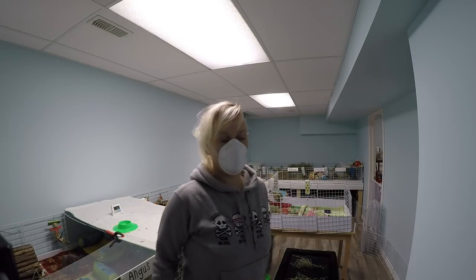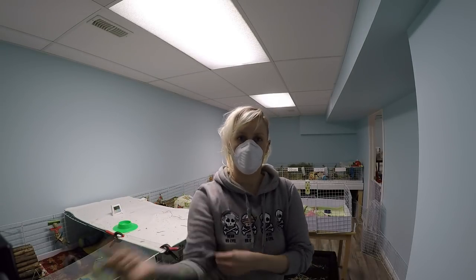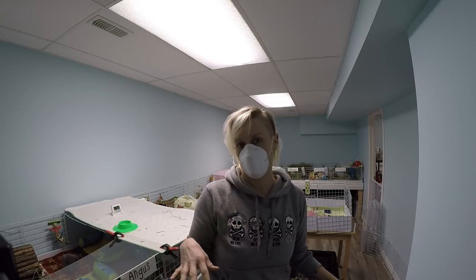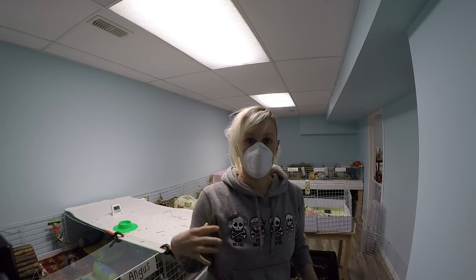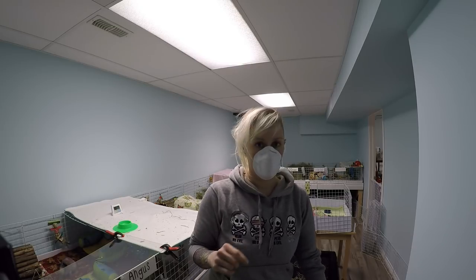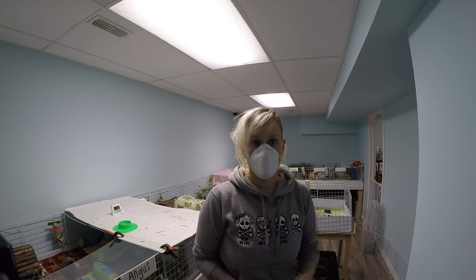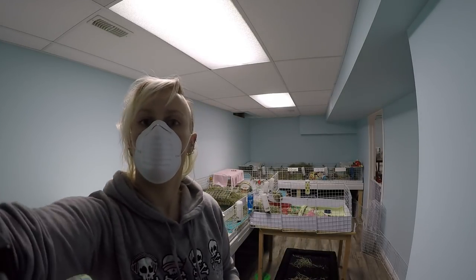Hey guys, so I'm doing my nightly routine, and for people who always ask, this is a dust mask. I'm very allergic to hay, so I find this helps a ton. What also helps is having the air purifier running. So anyway, we're gonna get started with our nightly routine.